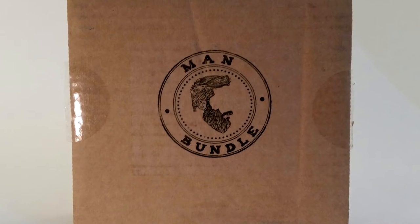Oh, okay, this is the September 2016 box. There are two featured products in this box. Shave Butter by Cliff Official retails for $9.99, and Hairstyler by eShave retails for $17.99. So right there, you're over your $24.99 value.